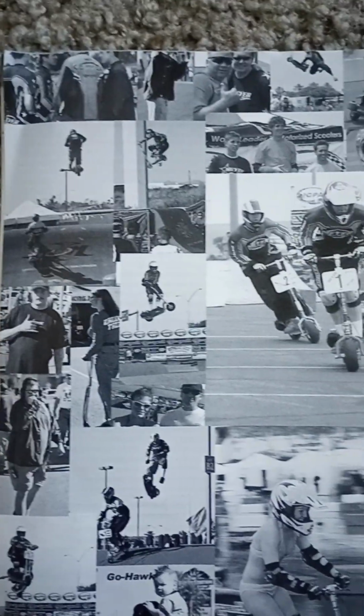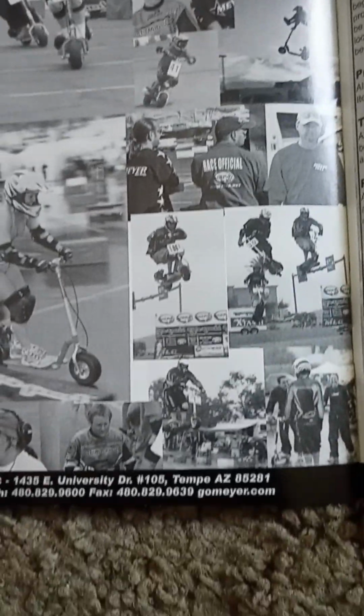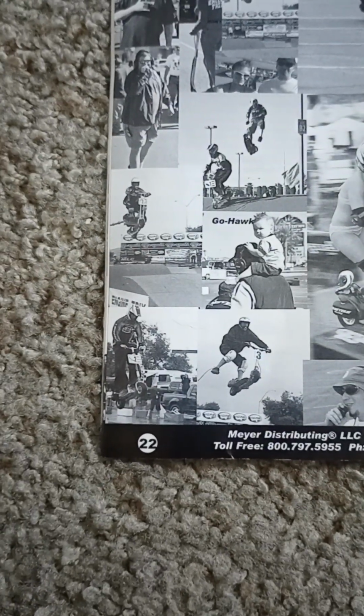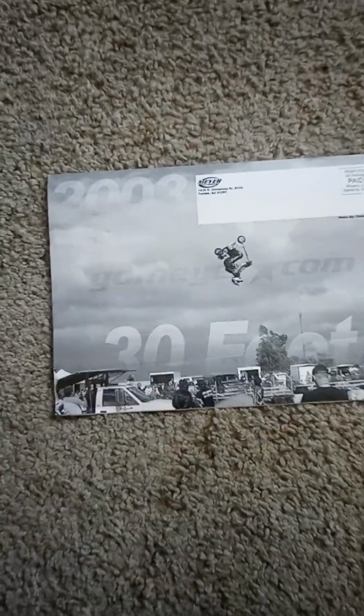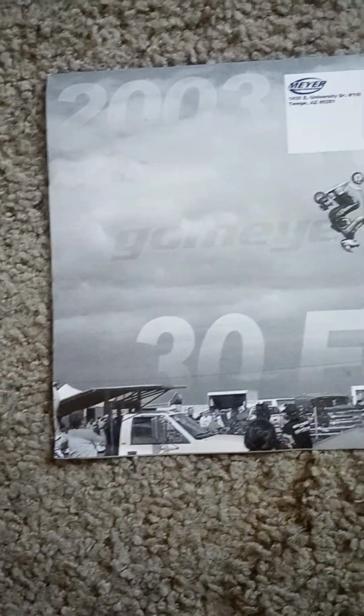Yeah, super cool, super old school mag. Straight GoPeding. You know, it's funny, back in 2003, I've seen people ride these, and I used to make fun of them. Me and all my skaters would be like, you guys need a real skateboard, not a scooter. And here I am to this day, fully addicted to the GoPeds. So sorry to anyone I've talked crap about riding these GoPeds back in the day.